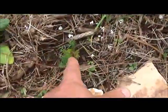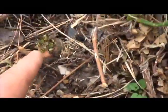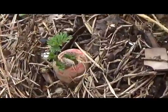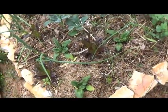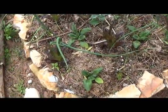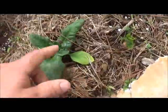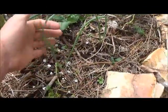Here's some tops of carrots. These ones got moldy, but it looks like they're gonna make it. Another one. So last year, I'm guessing it was the squirrel or the armadillo, pulled out my carrots and ate them. But now it's got a bunch, here's a little baby one.